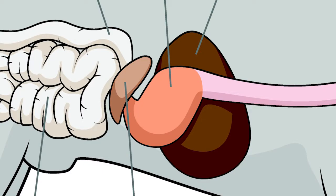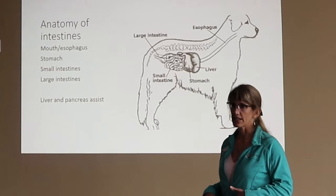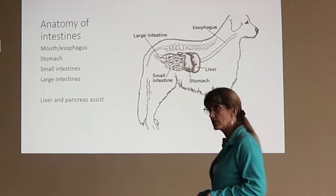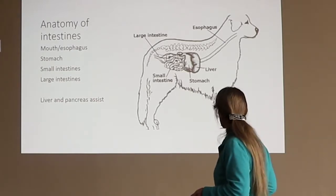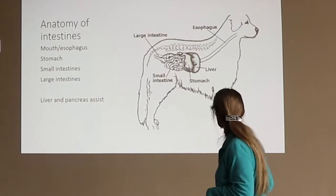And I put the liver and pancreas on there. They're not part of the tube of the intestines, but the liver is very important in that the blood from the intestinal tract, called the portal circulation, all goes to the liver. And the reason that's important is you can get bacteria from your intestines going to your liver, and liver disease and intestinal disease can be pretty well linked, because you can actually have inflammation in your intestines affect your liver. And then the pancreas, which makes digestive enzymes, and we'll talk about that a little bit more when we get to the small intestines.